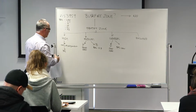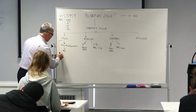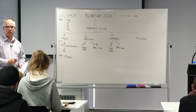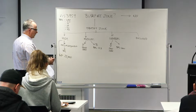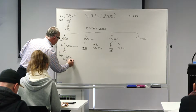Okay, the other thing in the high zone, I think I've messed up my own graph here now. So the planning requirements are a much bigger tank, 22,000 litres. So that's one of those big things. 3-4 metres round, a couple of metres high maybe. I don't know the exact sizes. You need to have CFS fittings on it.